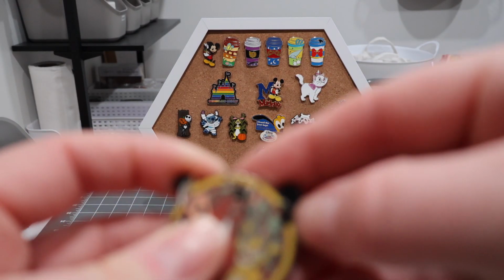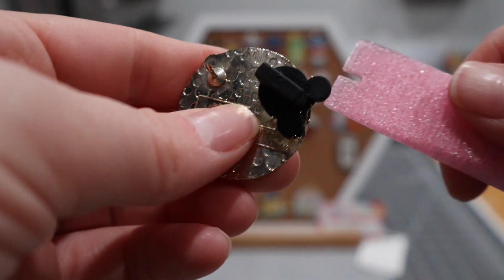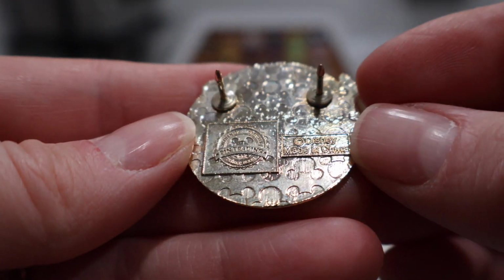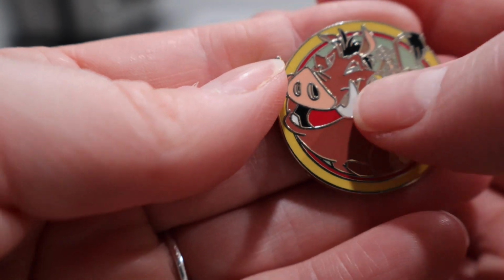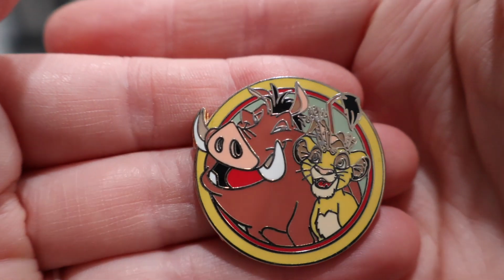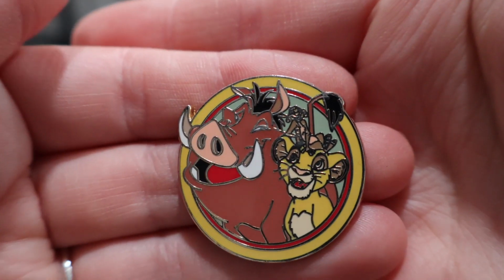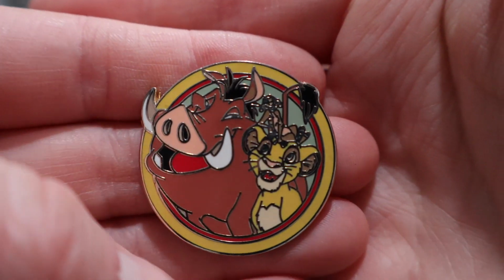I was able to grab a couple of these pins. This must be an older set because I have never seen these pins before. Double post pin back. That's always fun. So there's the back side. And on the front we have Simba, Timon, and Pumbaa. And even if I don't pursue the rest of the collection, I just love having these three together since they're such a big part of Simba's story.